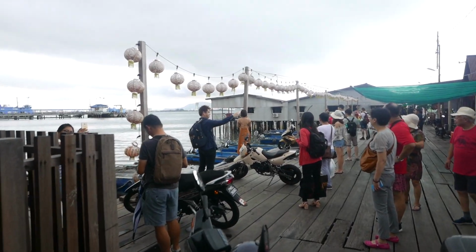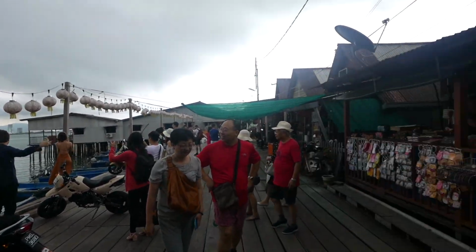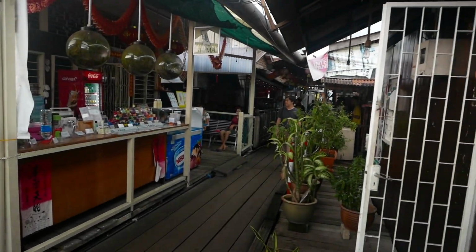So now we are going to head back to the center of Penang. We're going to see if we can leave our stuff behind, maybe even check in at the next Airbnb before we head to the beach. I'm so ready to swim. I'm ready. Not as many people as yesterday, but still quite a bit of tourists and visitors.